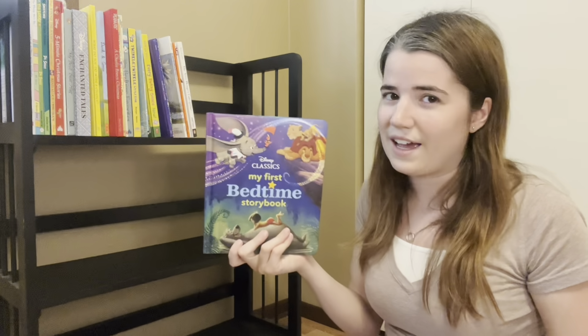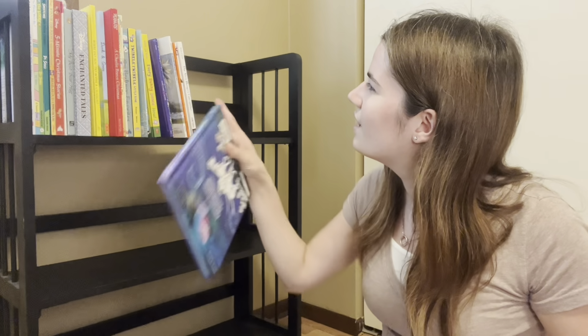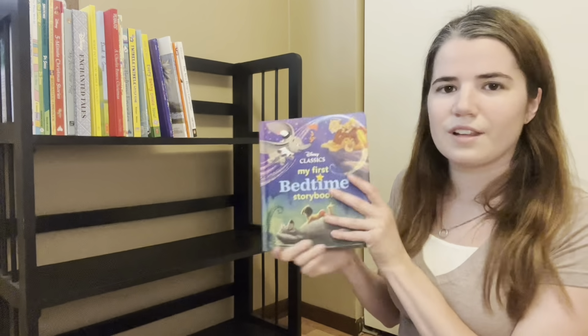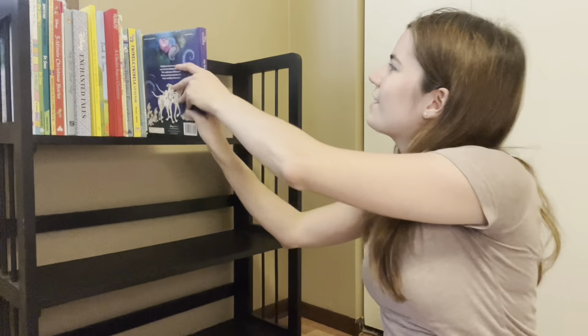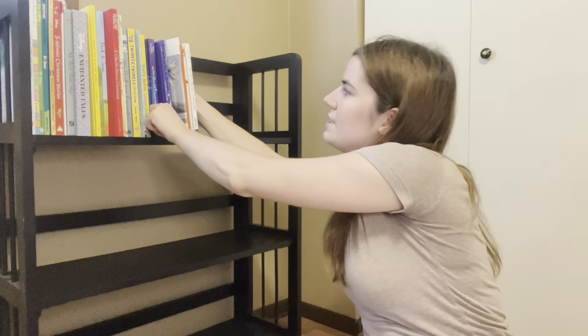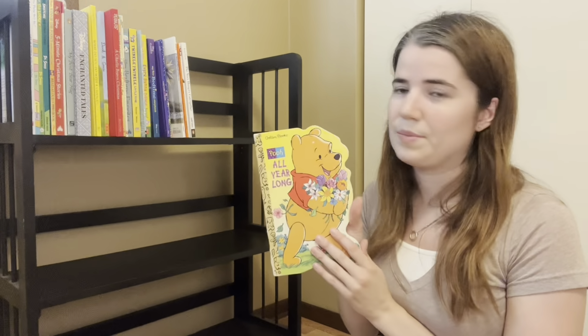More Disney. I think this is the third little collection of Disney stories I've got on here already. There might be more, I don't know. We like Disney a lot. We got Winnie the Pooh here.